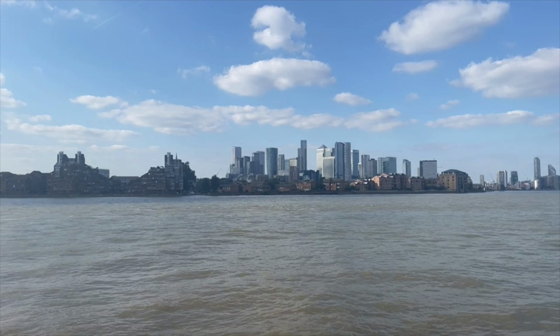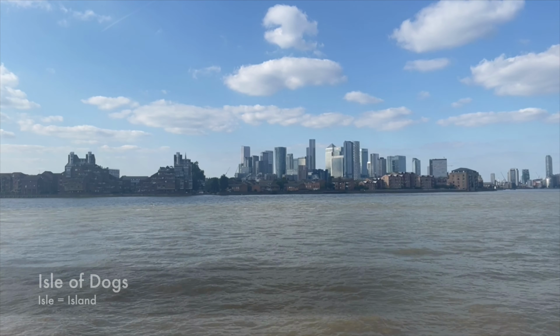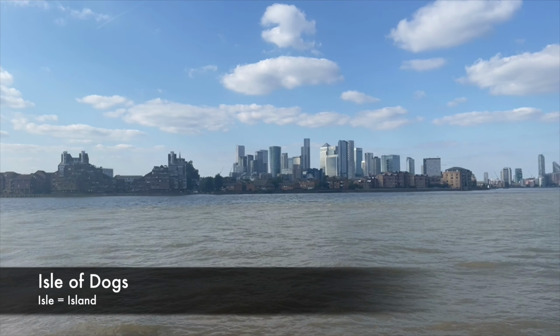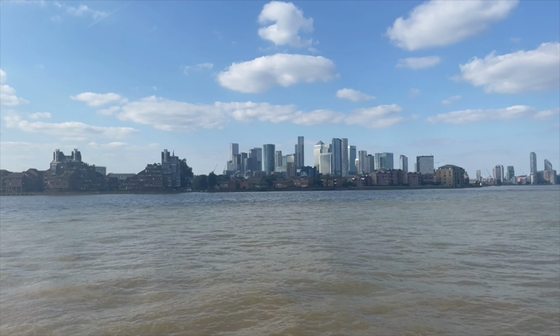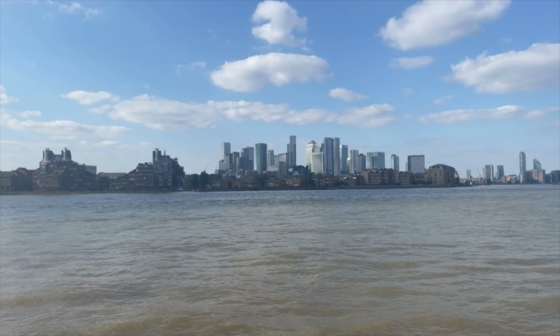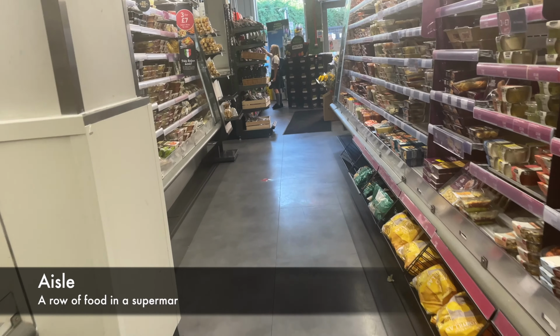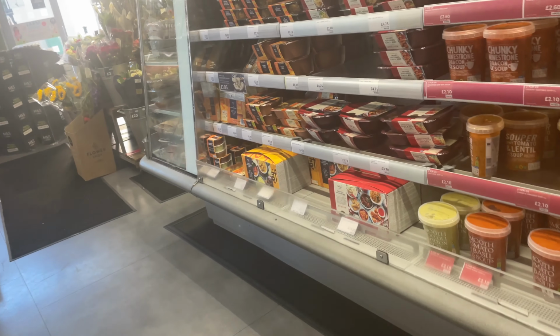So this skyline of buildings over here, this is the skyline in East London, and it's known as the Isle of Dogs. Isle of Dogs. You know, very much like the Isle in British Isles, meaning island. Not to be confused with the aisle in a supermarket, which is the row of food that you can walk down. You have maybe the frozen aisle, the fresh produce aisle, different kind of aisle, another homophone there for you.